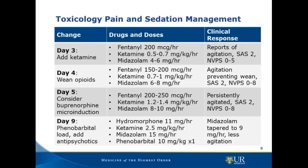We recommended increasing her ketamine infusion, which in this patient population there was a little bit of concern because she did have that postpartum cardiomyopathy. However, that did rapidly improve, and her left ventricular ejection fraction actually significantly increased. In a catecholamine-depleted patient, ketamine can act as a negative inotrope, but we did not see any of that in this patient. Her midazolam was also increased to allow us to try and titrate down her fentanyl drip. And again, this was unsuccessful. On day 5, realizing that we were going to be unable to get her off of her fentanyl infusion, we did recommend to consider a buprenorphine microinduction.